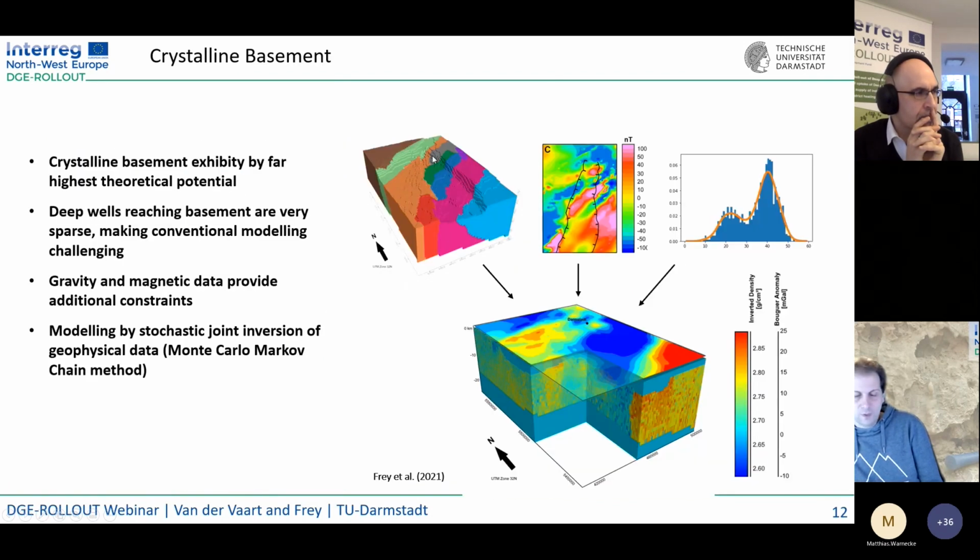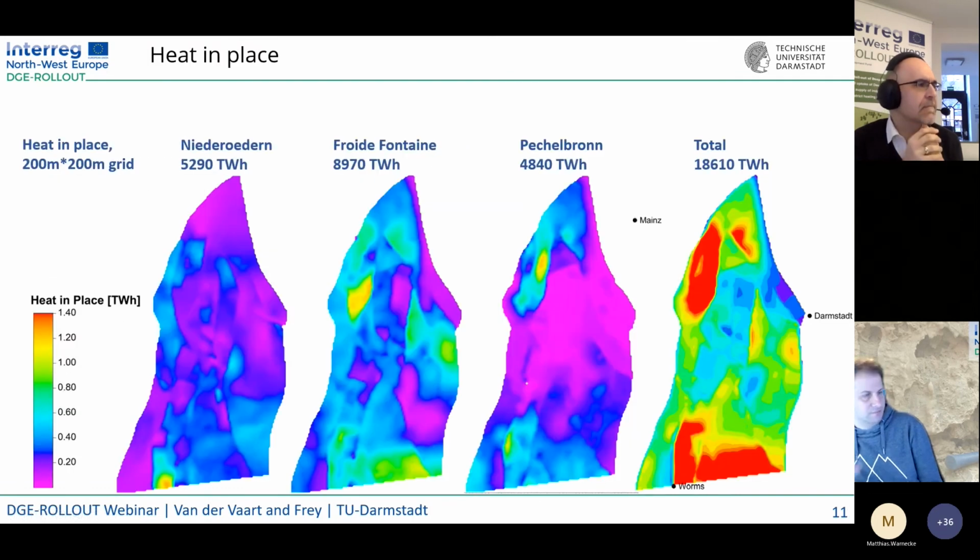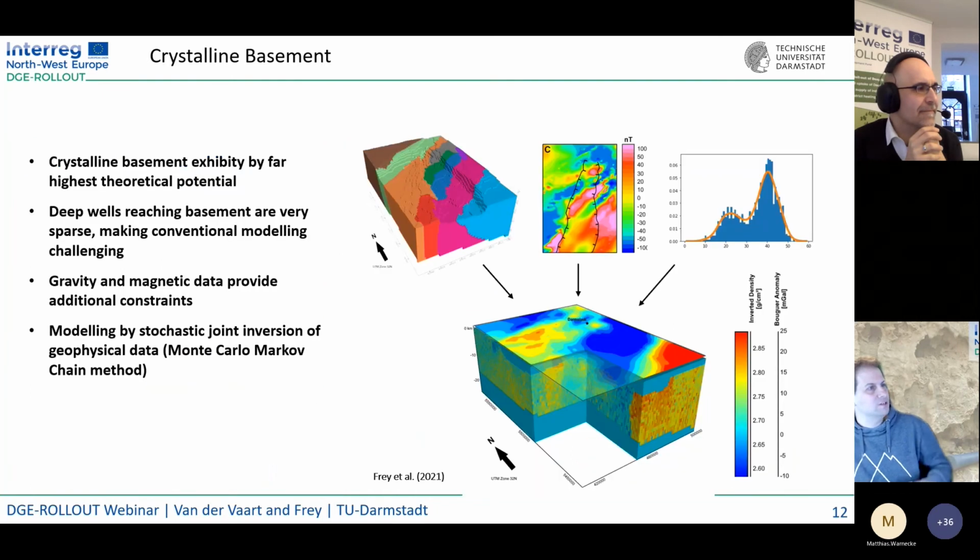Now, what have we added? This is something that is more or less already known in the old insights, but the presentation is called New Insights, or More Insights through 3D Modeling. So let me add a little bit more that has been added. This is the work that my colleague Matthijs Vree has been doing, which is looking deeper into the crystalline basement, which has a very high potential, but of course it's a lot deeper, because the crystalline basement is the deeper part that I did not model.